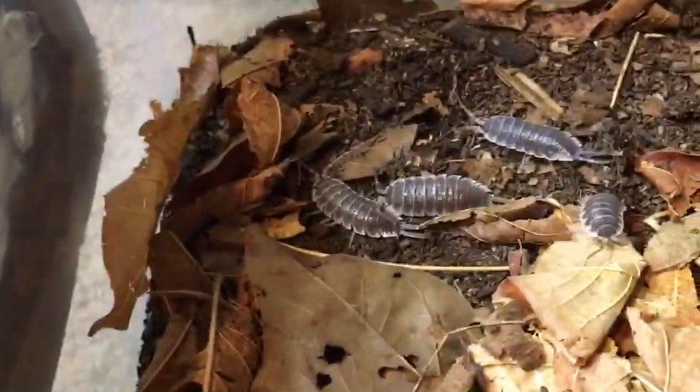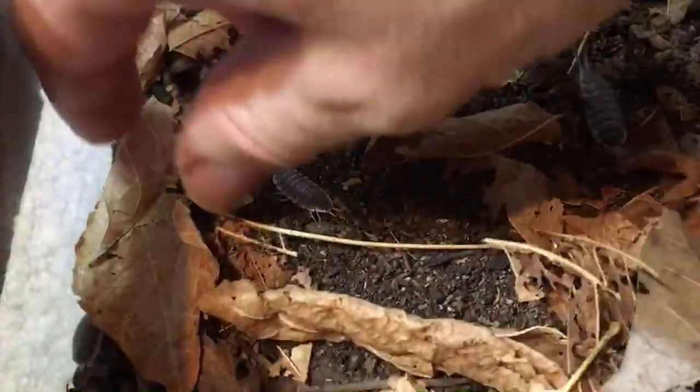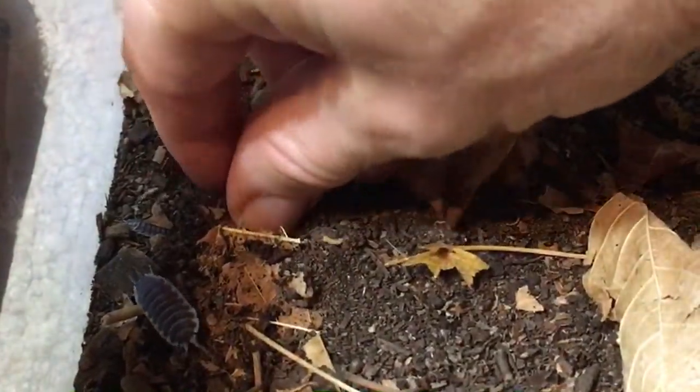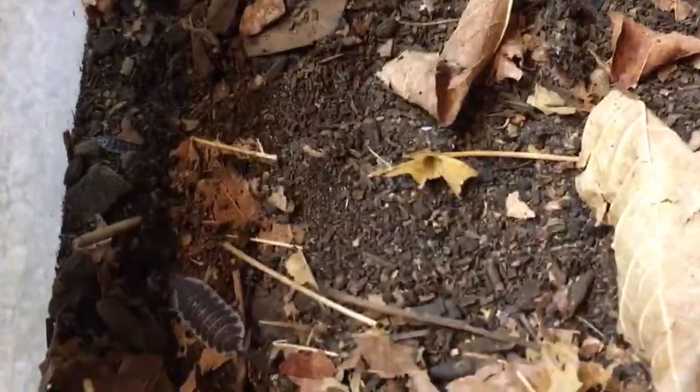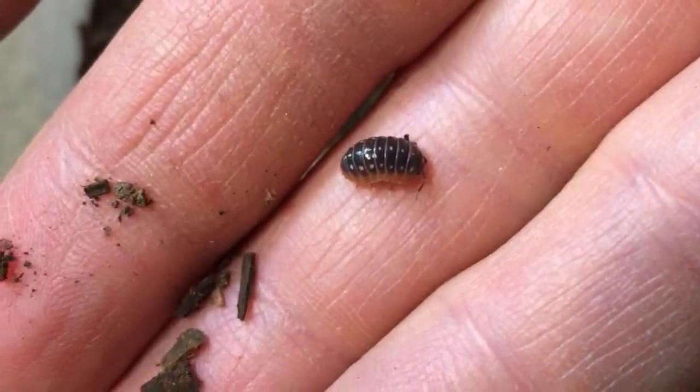Well, that looked like a... Was that what I thought it was? I just thought I saw an Armadillidium klugii running around in there. And maybe I'm mistaking some... Nope! That is an Armadillidium klugii. How did that happen? Let's see. Look at that. We've got an Armadillidium klugii.